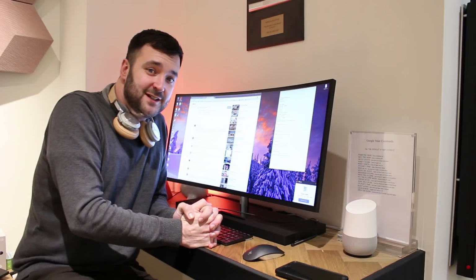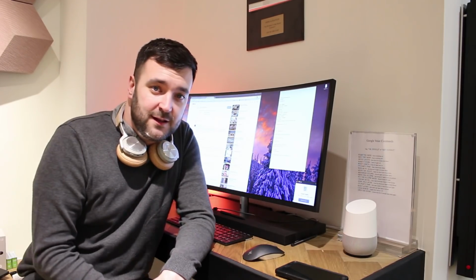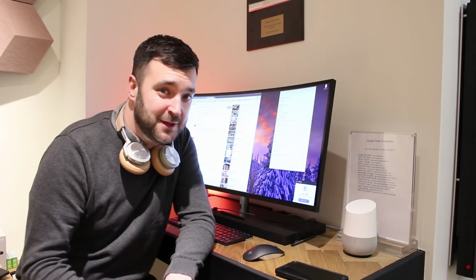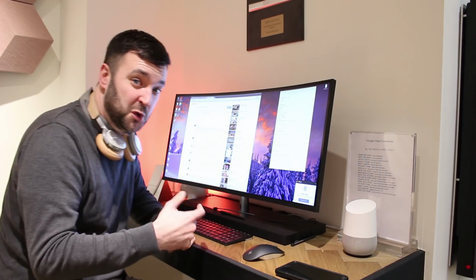I'll just give you a little... At the roundabout, take the second exit. Make a U-turn when possible. In 300 yards, turn right. There you go, I'll keep you going for a little while. I can't do them all, it'll take me hours.